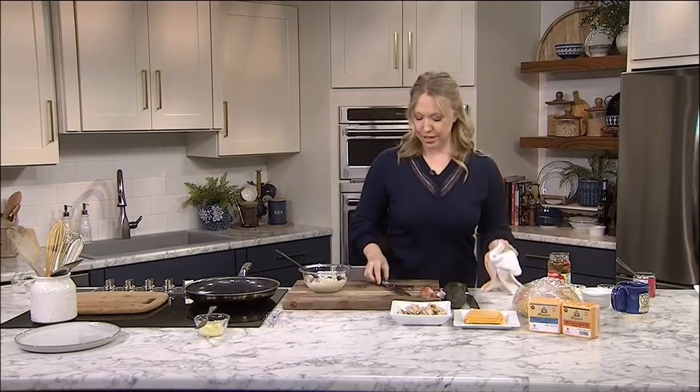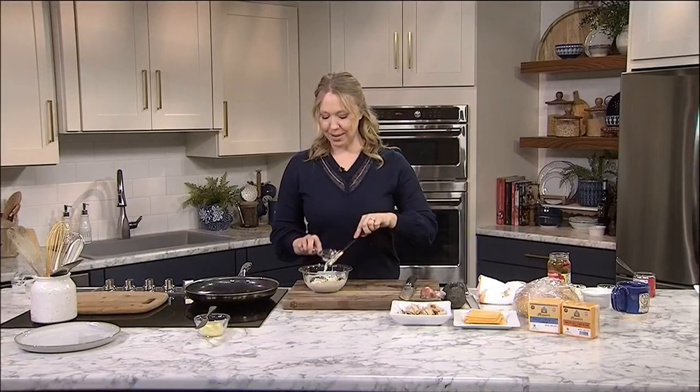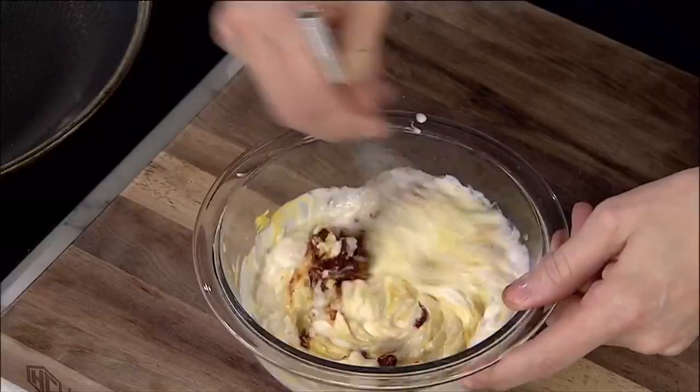This is such an easy sandwich today, I opted not even to wear an apron. Not messy, it's easy. Very easy day.